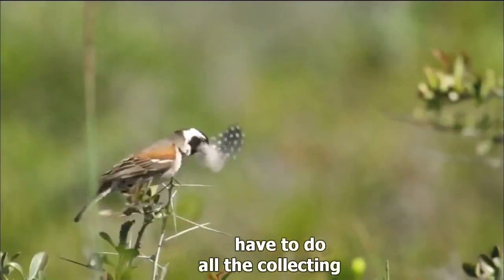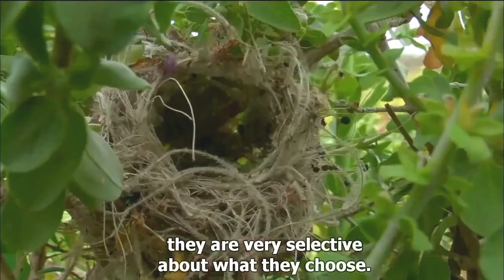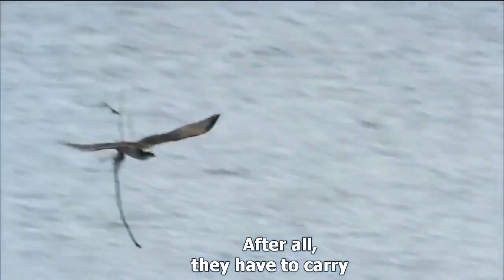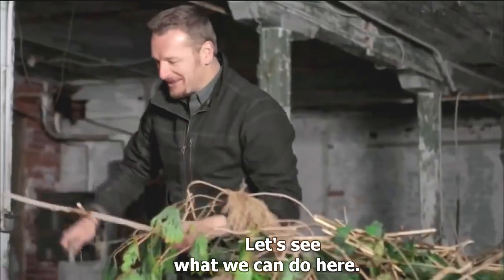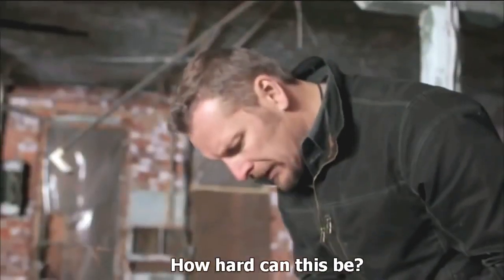Birds, of course, have to do all the collecting for themselves. And while I'm crashing around in this brush, they are very selective about what they choose. After all, they have to carry every bit of material back to the site themselves. Let's see what we can do here. How hard can this be?